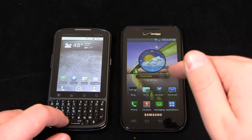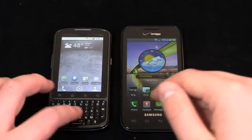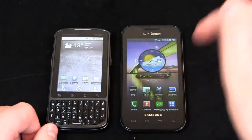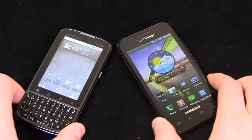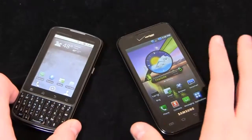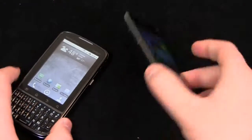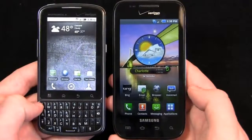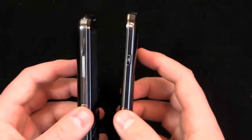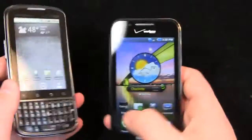You have the Samsung Fascinate here. No physical QWERTY keyboard, but a larger display. $199.99 after a $100 mail-in rebate at Verizon. Like I said before, at Wirefly or Best Buy Mobile, prices may be a little bit different. Despite both being Android devices, they're pretty different, and they appeal to two different demographics.